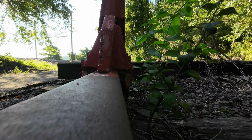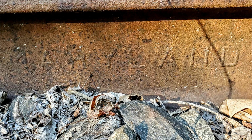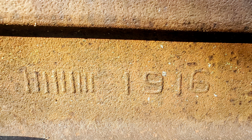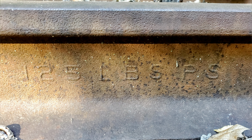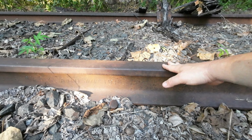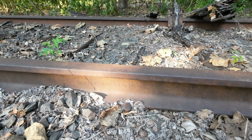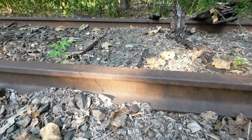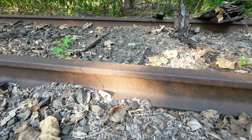All right, so we did find some information on this particular rail. It has Maryland, 9 tally marks, which is September 1916, and then 125 pound rail. So these rails were made over 100 years ago and no longer used, but still sitting here and were in use back in the day, probably as a holding line back here, but very clearly visible, manufactured in Maryland.